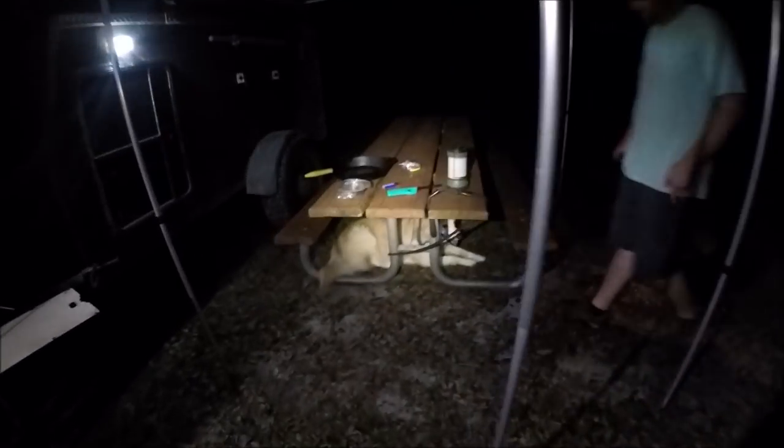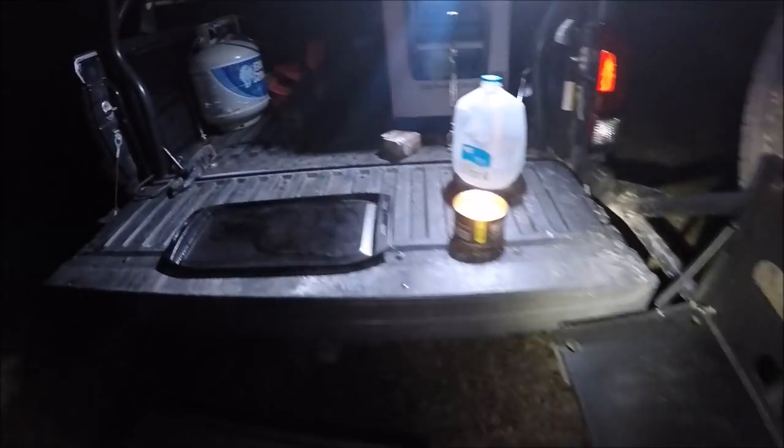So we have camp set up. There's Ron's truck, there's mine, and it is raining. So we got the awning set up. Sailor's over here taking shelter. And tonight's gonna be another night of cooking on cast iron.